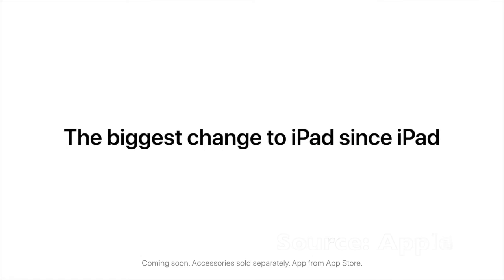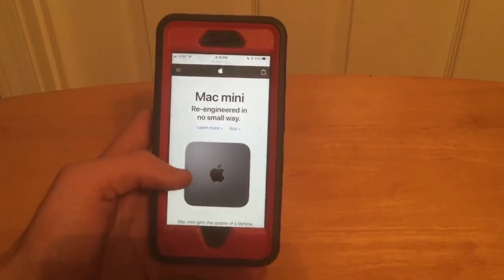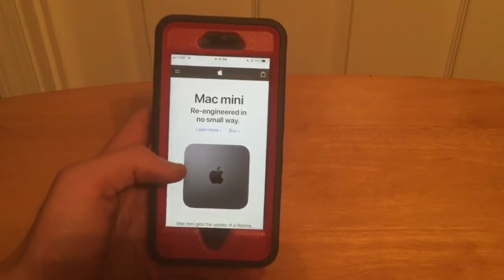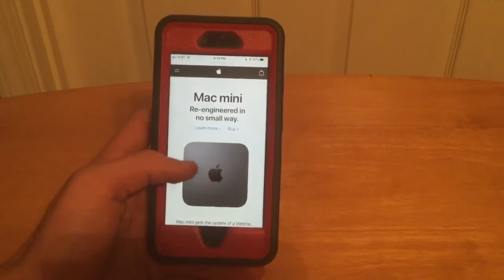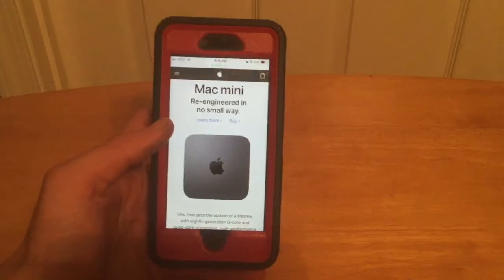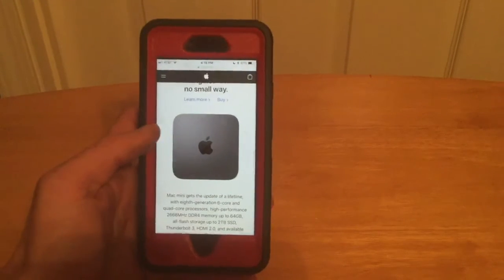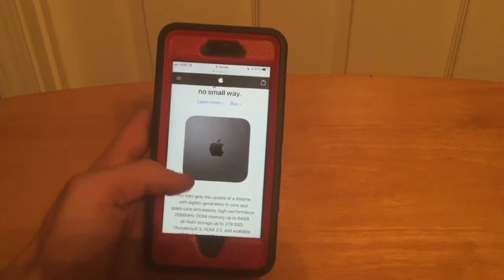So now let's go ahead and talk about the Mac Mini. As you may know, the Mac Mini has not been updated since 2012, but it finally has been updated at the event yesterday. We've been waiting for this for a long time. That's why many people don't use the Mac Mini anymore, as the specs do not keep up with the newer Macs. So finally, it got a huge spec upgrade.